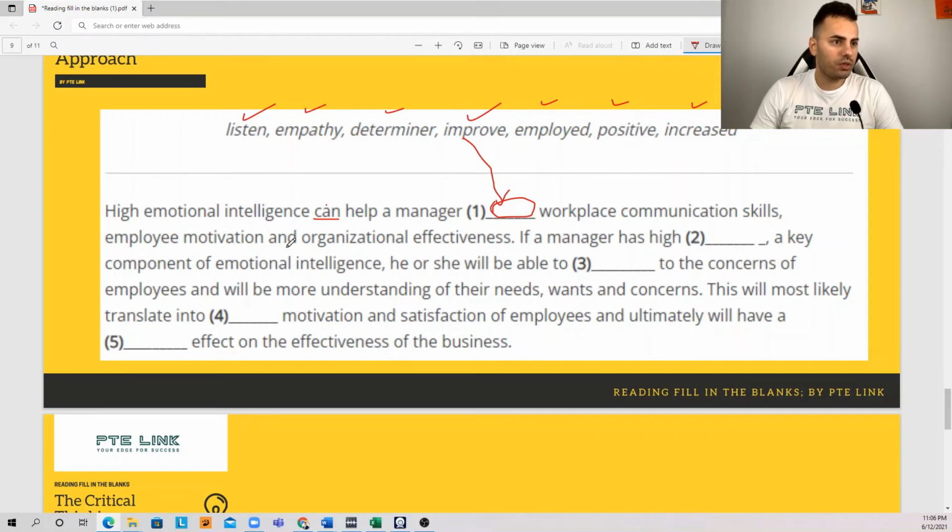Employee motivation and organization. If a manager has a high... Okay, here guys, you need to read in this way. Can you see the comma here? And there's another comma here. So this phrase in the middle is adding more information on this gap. That's how you need to approach the passage or this sentence. You will read between the commas here that this phrase is like an interrupter that is adding more information on the gap here. What is considered a key component of emotional intelligence?